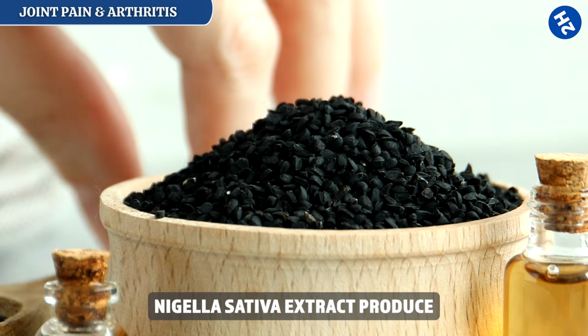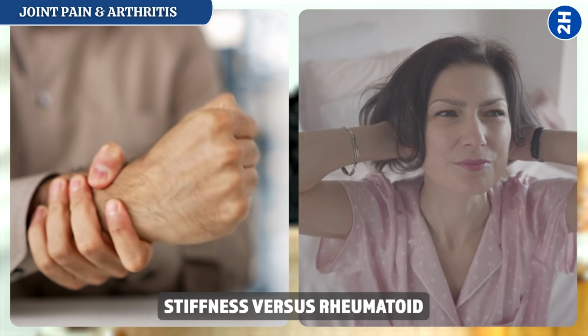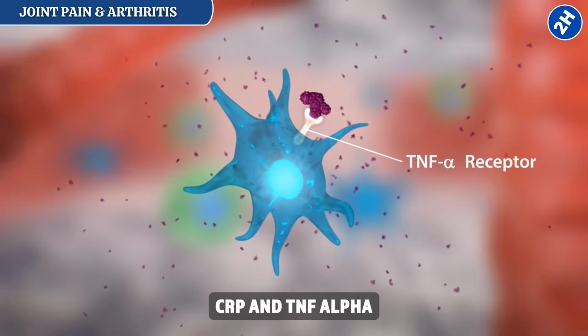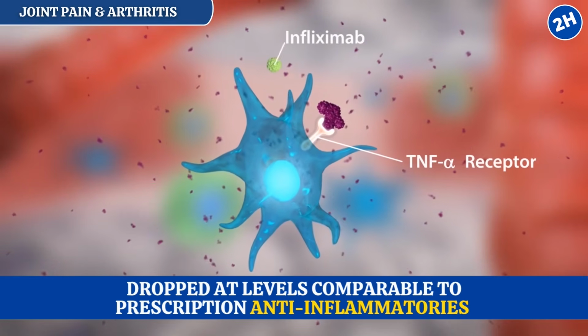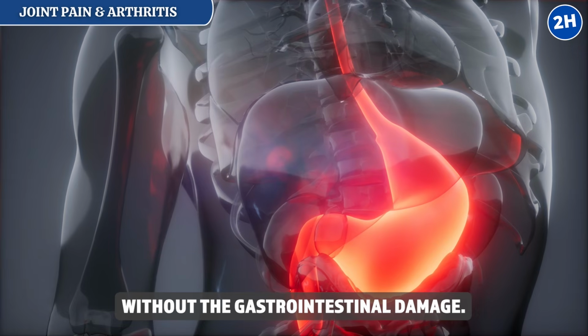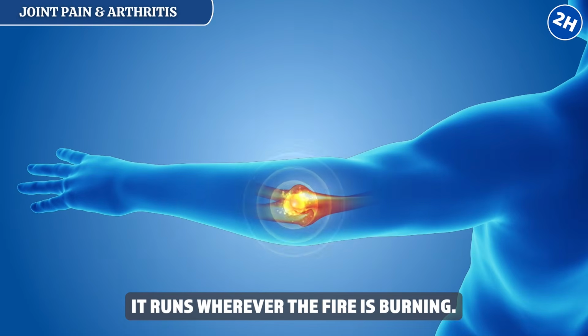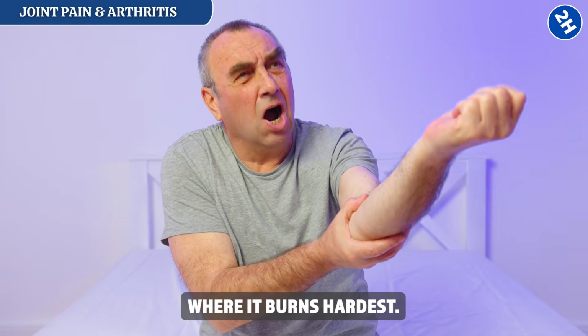Nigella sativa extract produced significant reductions in joint pain scores and morning stiffness versus rheumatoid and osteoarthritis patients. CRP and TNF-alpha dropped at levels comparable to prescription anti-inflammatories, without the gastrointestinal damage. Thymoquinone doesn't pick a system. It runs wherever the fire is burning. For most people over 50, the joints are exactly where it burns hardest.